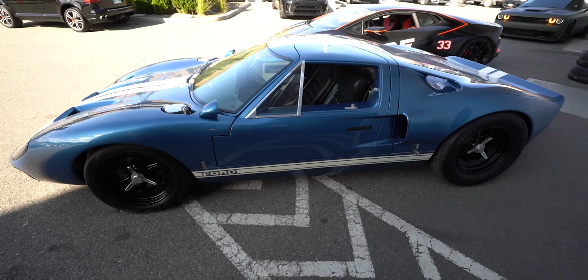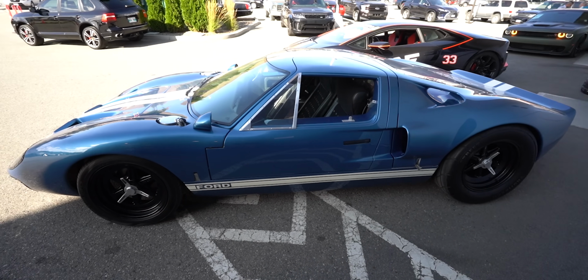I'd like to take a rip in this thing. I just don't know if they'll give me the keys. I think it's a client's car. It's here for consignment. So if you are in the market for a replica GT40, 884 McCurdy Place, August Luxury Motor Cars, this one's sitting right here, and I'll tell you, in person, this thing is stunning.